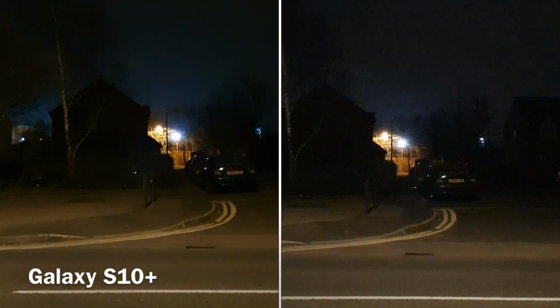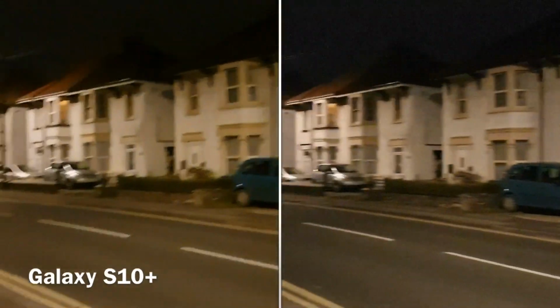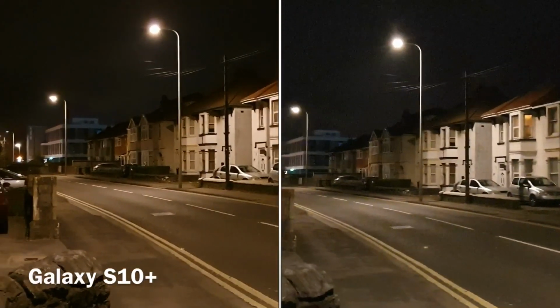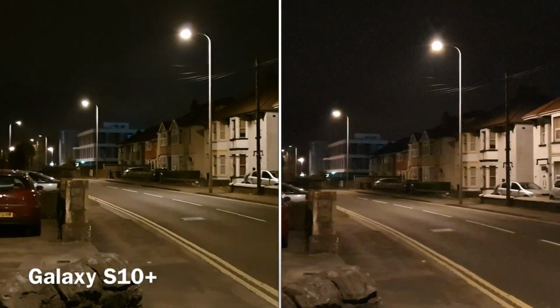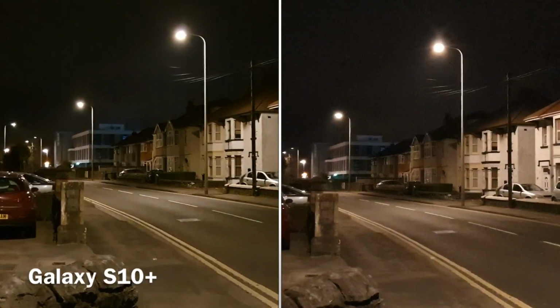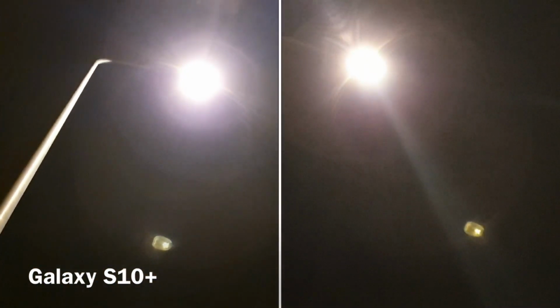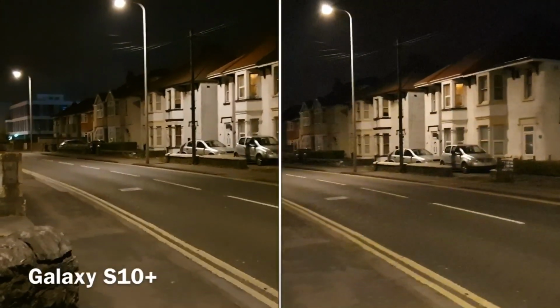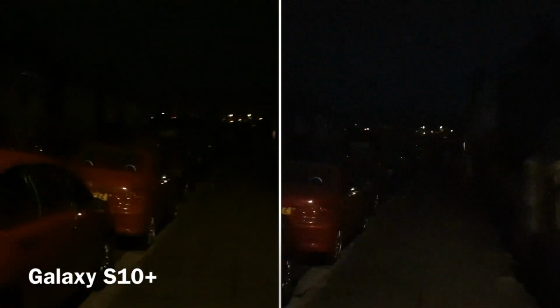The S10 Plus having a different tone of colour looking on the screen, looks a bit more sort of yellowish. Let's take a walk down somewhere a bit darker and see how they're doing in really low light.